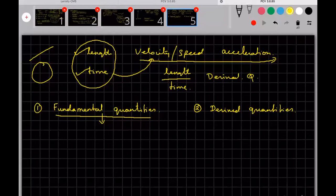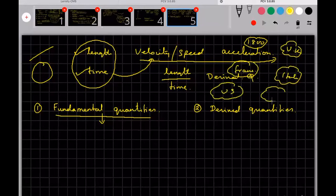Anyway, coming back, what I want to tell you is scientists did not start science by saying that there are fundamental quantities and derived quantities. Scientists did a lot of work. In the 1800s, there was a lot of work happening in Britain, the current UK. There was a lot of work happening in Italy, in France, in the United States, in Russia, Germany, and not to leave behind, even in India.